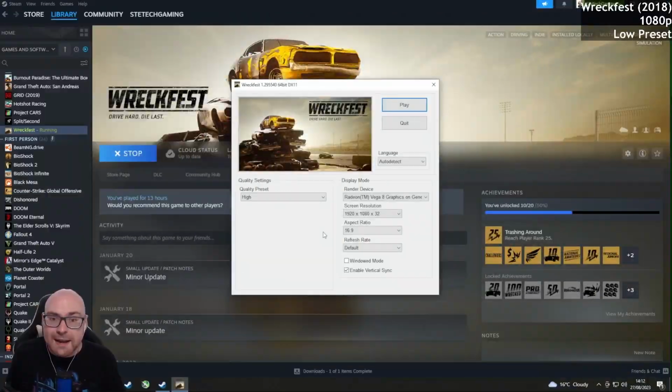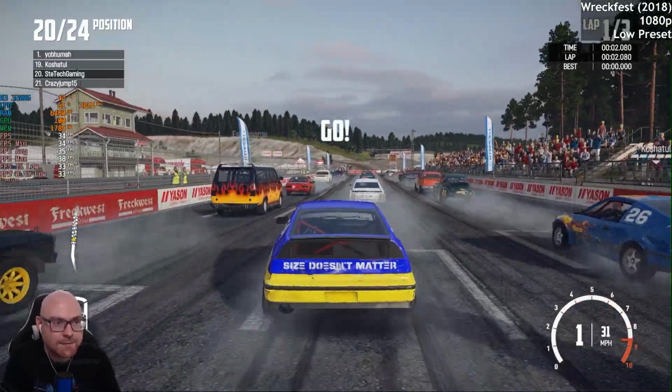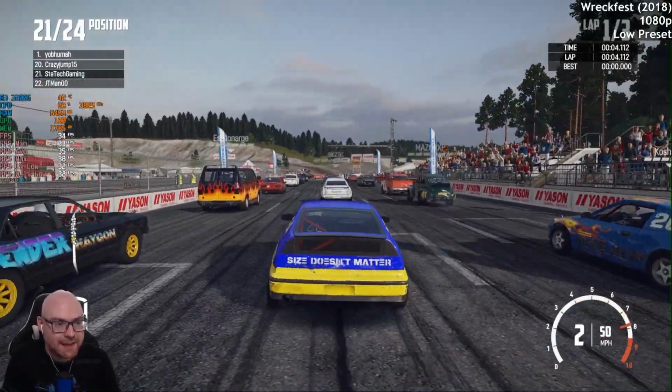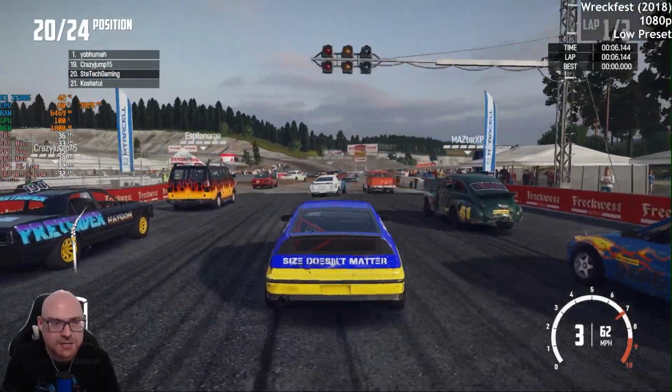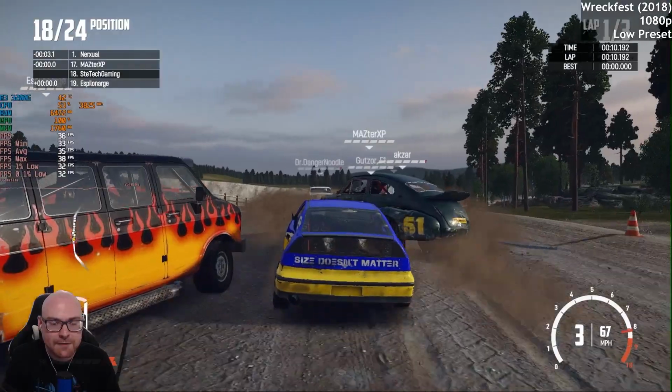We're going to try out Wreckfest now. We'll run this at 1080p with the low settings. This can be a pretty demanding game, so I reckon it might struggle at 1080p, but we'll see. And off we go already. We're off to a promising start, 35 FPS average, and the percentile lows are looking alright, even with all the cars on screen.